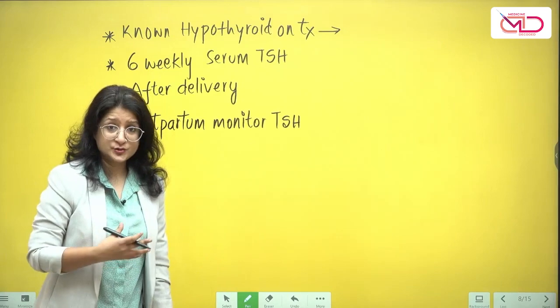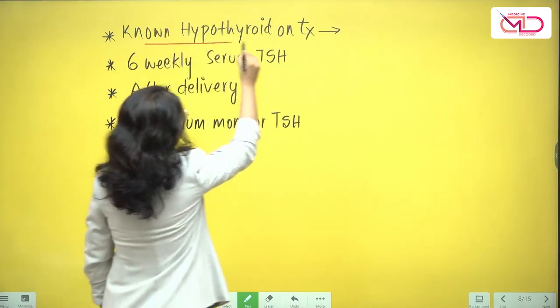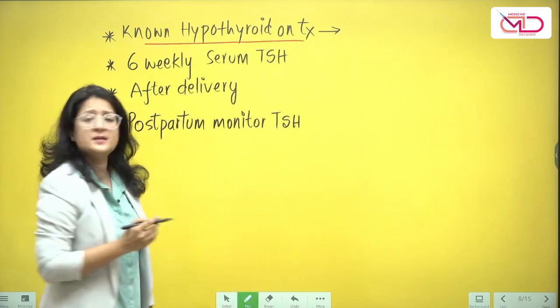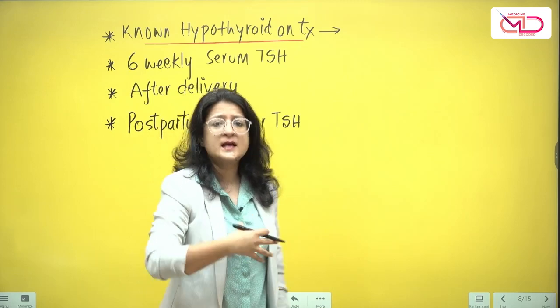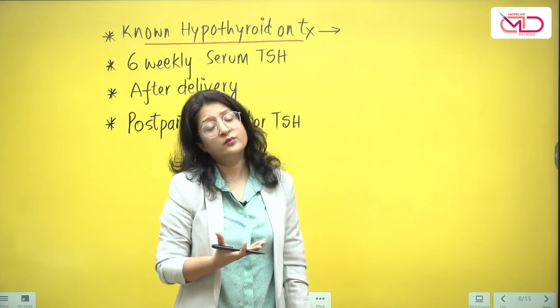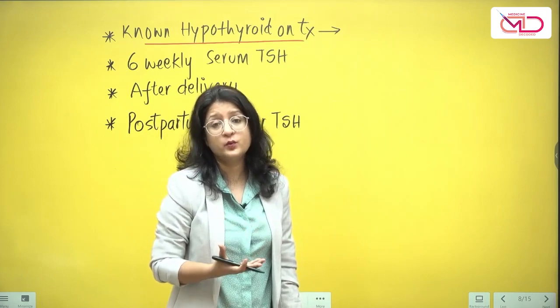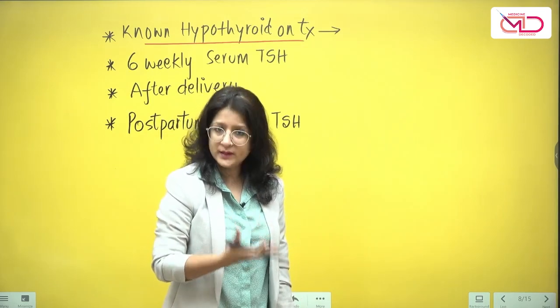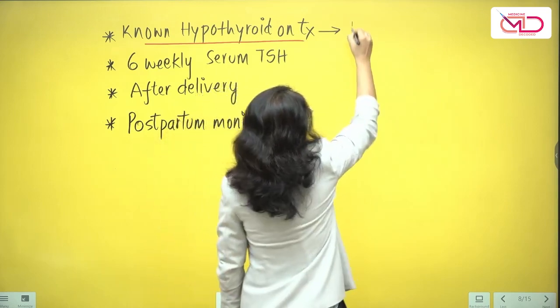Now, the next question that arises is what if a woman is a known hypothyroid and she's already on levothyroxine supplements? Then the dose needs to be increased in pregnancy because the requirement for thyroid hormone increases in pregnancy, beginning from as early as the 5th week of gestation. So as soon as she gets pregnant and comes to know, the dose should be increased.